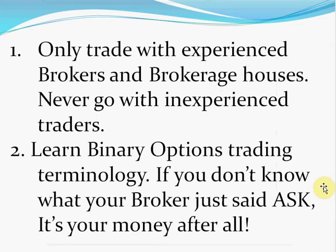Number 1. Only trade with experienced brokers and brokerage houses. Never go with inexperienced traders. If you find somebody you don't feel comfortable with and you don't think they know what they're doing, please, it's your money, go somewhere else. You just don't want to get involved with people that really don't know what they're doing.